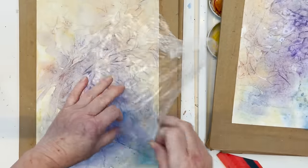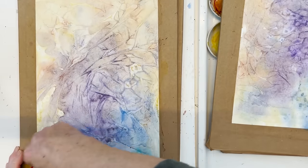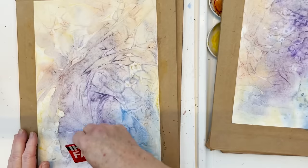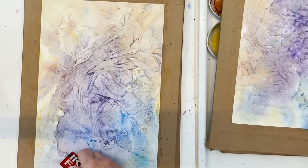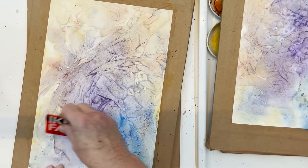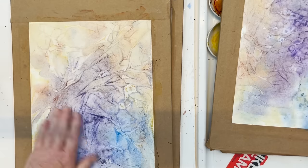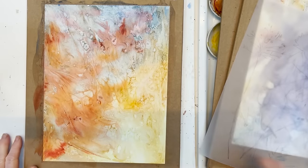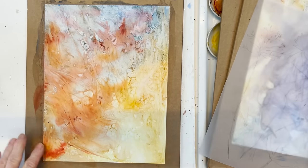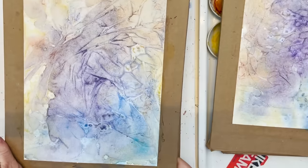And then the third one that I did yesterday is this one, which came out quite dramatically. That's amazing, actually. I think that was the first one. Paper's come a bit loose there, so the salt's got down behind it, but it's not important. So there we are. So we've got those three to choose from. And also the one that I started with, which was that one, which has probably got more autumnal colour to it than the ones that I did afterwards. So I'm not quite sure which one to use now, really.